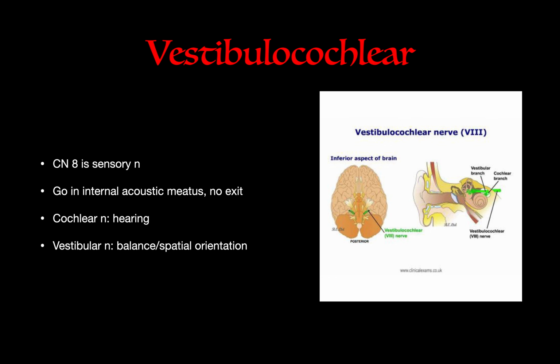So cranial nerve number 8, vestibulocochlear, is purely sensory. It will go into the internal acoustic meatus, and there is no exit. There are 2 branches. The cochlear nerve is the branch that deals with hearing, and the vestibular nerve deals with information on balance and spatial orientation. So if somebody experiences problems like vertigo and dizziness, this is generally not a vestibulocochlear nerve problem. That is usually a problem with the stones inside of the inner ear, and that will be covered in the future in your neuro lectures. But generally, damage to this nerve doesn't really cause vertigo and dizziness.